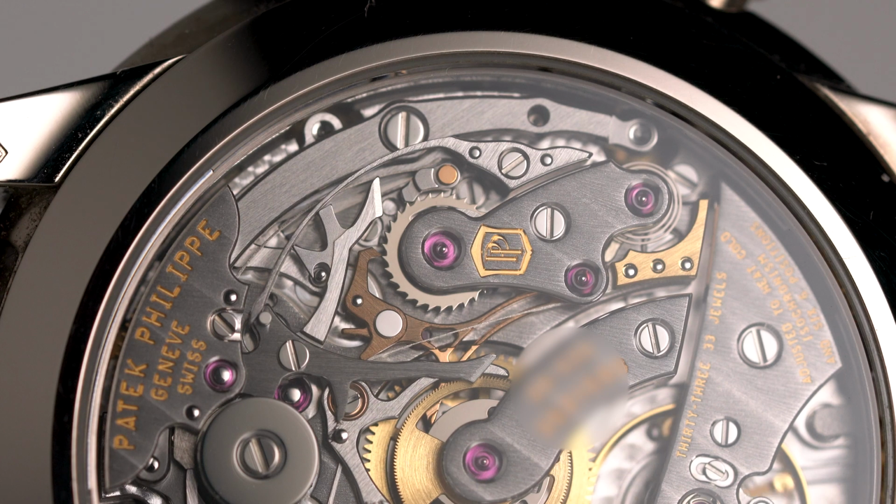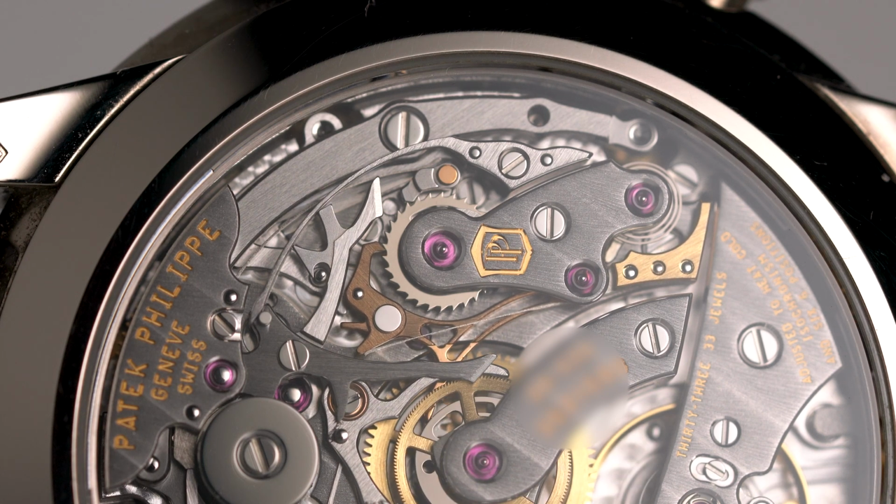The main drawback is that while the 1815 chronograph has a flyback function, the 5172 does not. Functionally, it doesn't really matter to me because the most I would ever use a chronograph for is cooking instant noodles, but I still think it's something worth noting.